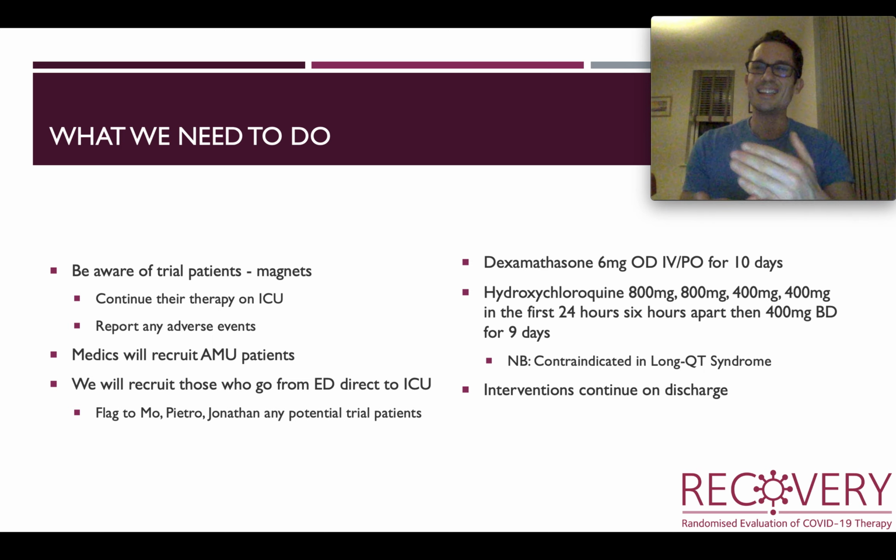Now, obviously, there's a delay in patients getting COVID-19 swabs, so that might mean patients will be admitted to the intensive care unit as a suspected COVID, but only get their COVID positive report when they are in the intensive care unit, and so then we will be recruiting them. And there's also going to be that proportion of patients who come straight from the emergency department straight to intensive care, and we'll be recruiting them. And myself, Mo, and Pietro will help if there are any issues with regards to the technical aspects of getting them consented or randomized.